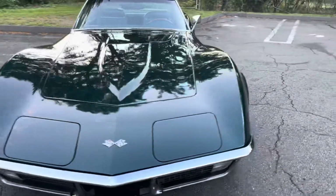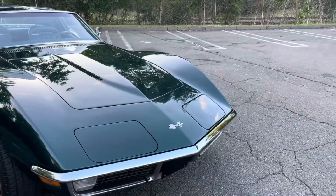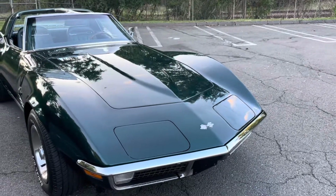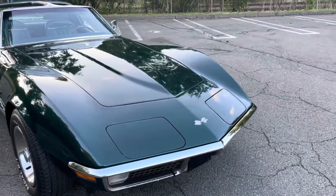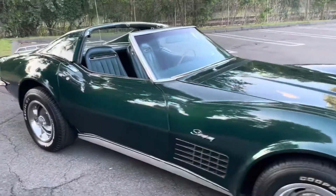We put a new bumper on the front. We have the original bumper. It was just a little faded, but in case someone wants to really get to that originality, we have the original bumper. There's no damage to it. You would just have to get it re-chromed.